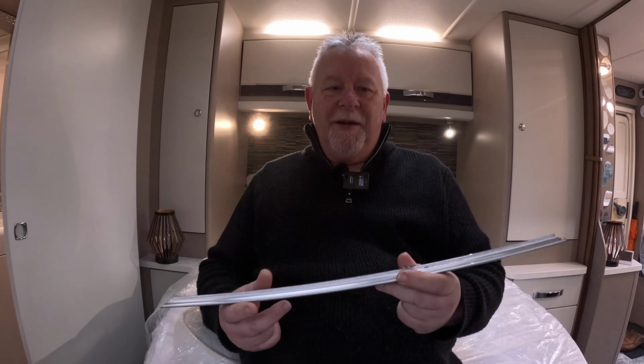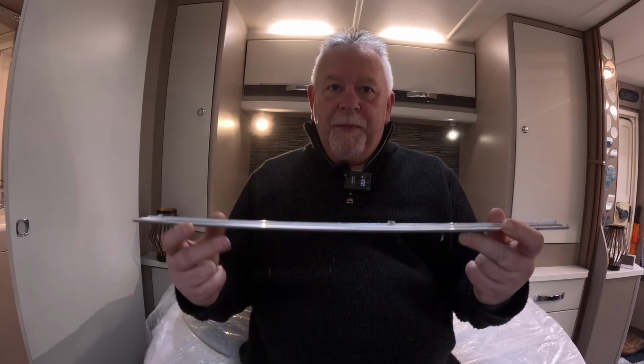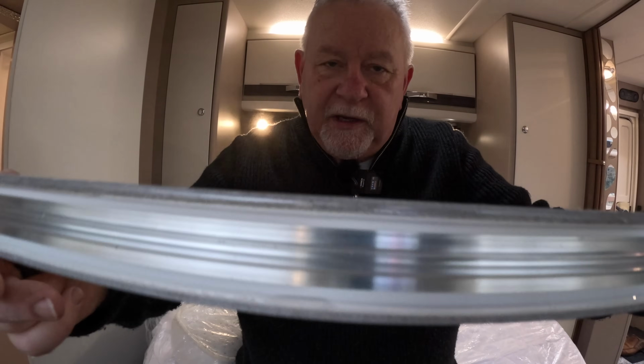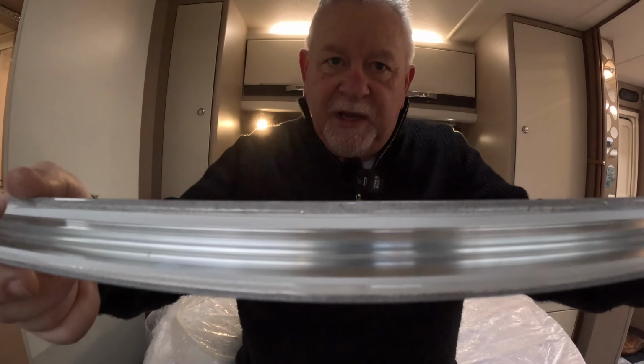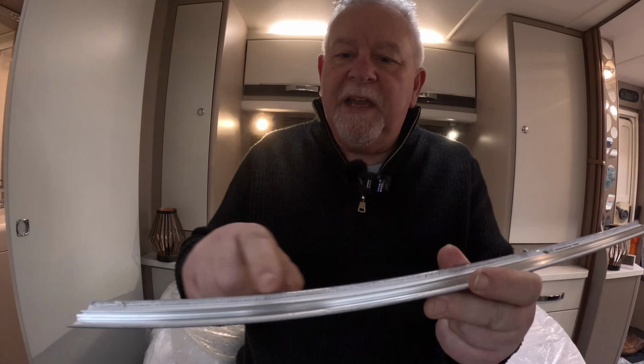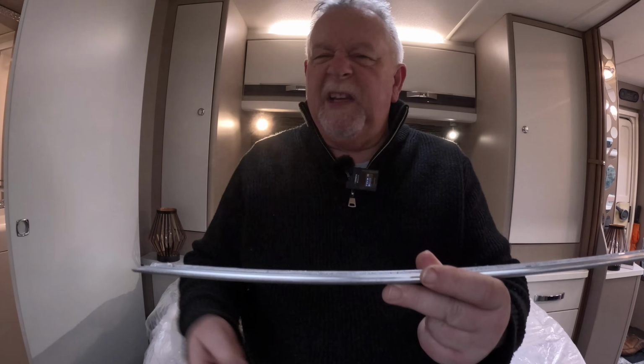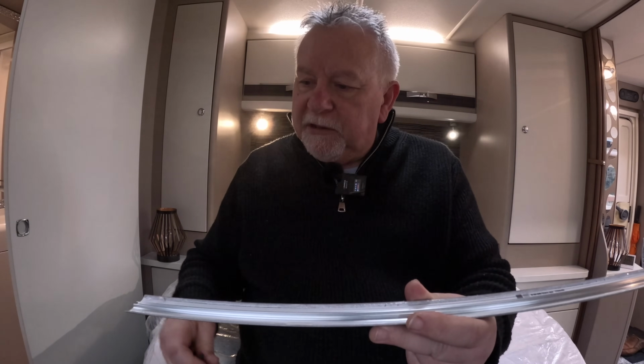Right, up close. We are a little bit up close, but never mind, because I'm sat on the edge of the bed here. So this is the stuff, right? This is the underside of these strips, and that's the top side. It's got like a little sticky edge on here. It's like a sealant almost, you know, just a little sticky bit just to help stick it down.